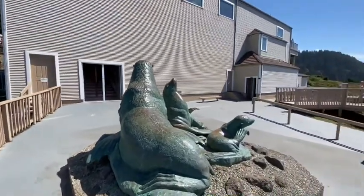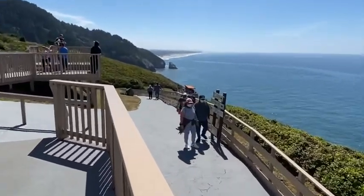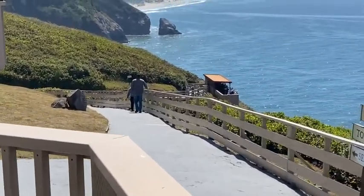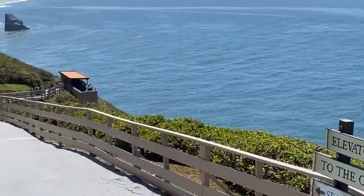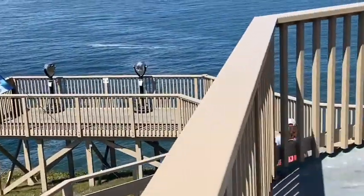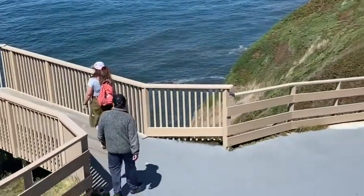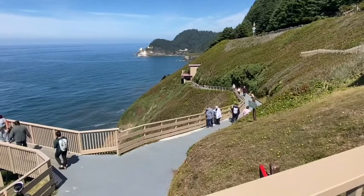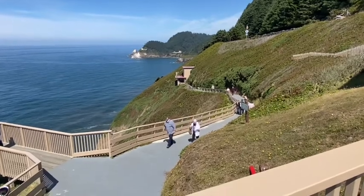Go out on this deck, and then you can go down to the viewing area down by the ocean down below, where the people are standing. And right now the sea lions are outside the cave. They're looking down at them. If you go into the cave, you go this way. You go down to that building at the end of the stairwell, and there's an elevator that takes you down into the cave. And here's some of those photos.